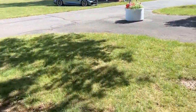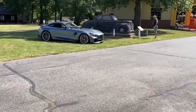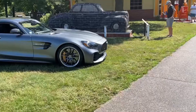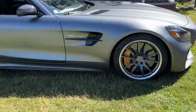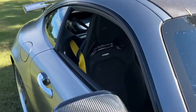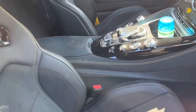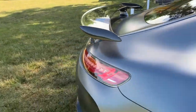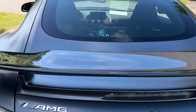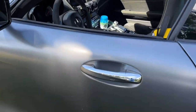Yeah, look what's sitting over here, boy. Sheesh. Yes, sir. Y'all know what this is. Yeah, I see the carbon fiber roof. Yep, 18 AMG GTR. Look at this. Look at the seats. Look at the racing seats. Carbon fiber wing. Yeah, this is GTR. Y'all see the carbon fiber wing. Ooh, this is nasty. Got that matte paint on it too.